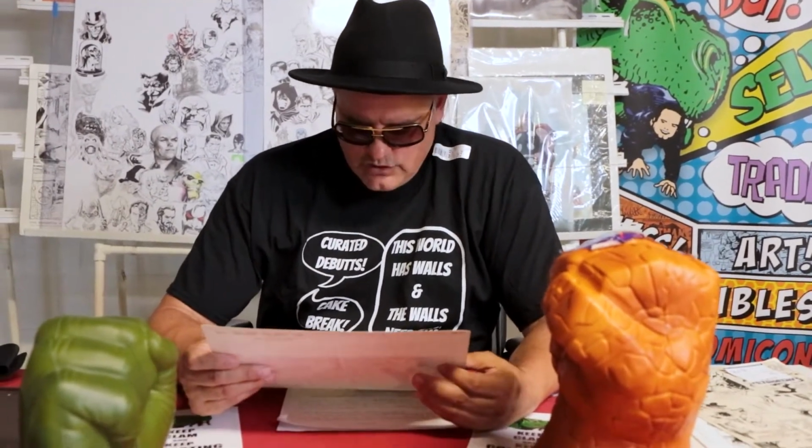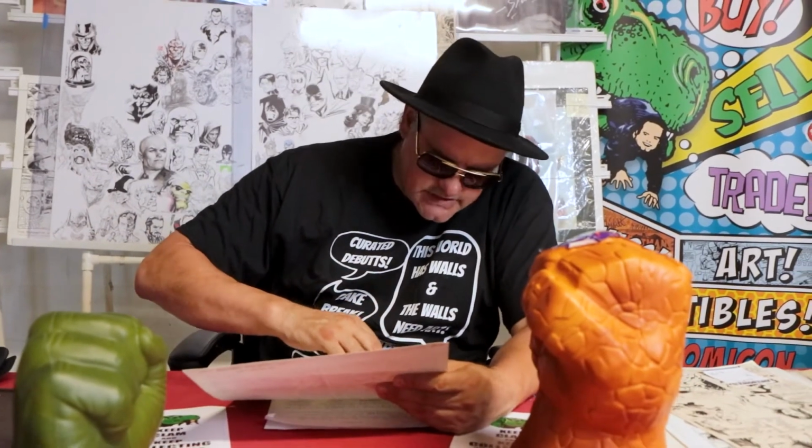All right, now this is a Shang-Chi Master Kung Fu page. And it was drawn probably in the mid-70s, mid to late 70s, but it was like sat around as an inventory. Yeah, it was by the Day Brothers.